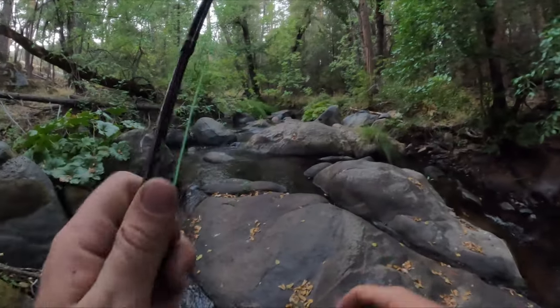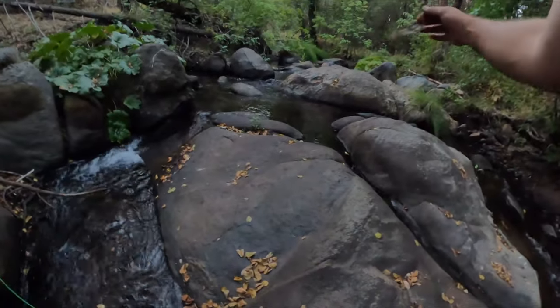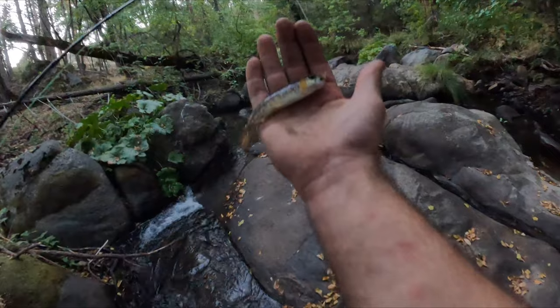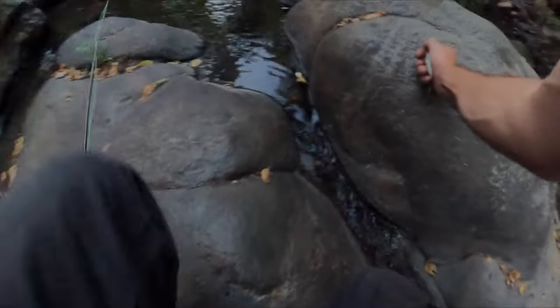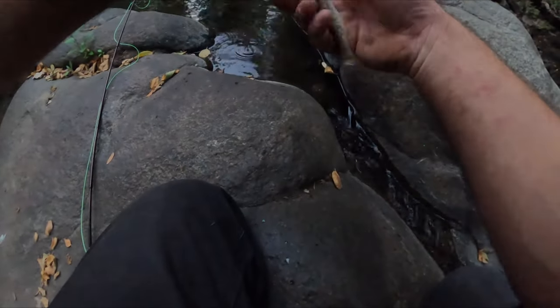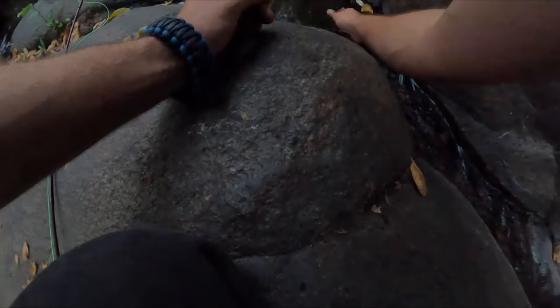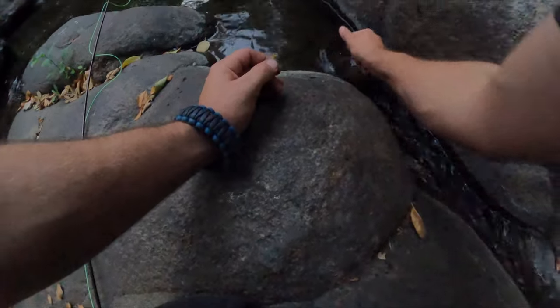Oh, oh yeah, baby. That's number two, ladies and gentlemen. That's number two, another little brown on my fly. Put this guy back in his home. Take care, little guy.